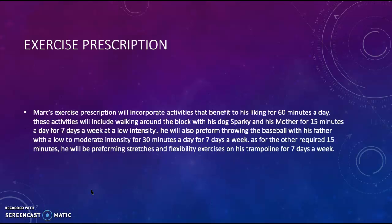For my exercise prescription to give to Mark, Mark's exercise prescription will incorporate activities that benefit his liking for 60 minutes a day. These activities will include walking around the block with his dog Sparky and his mother for 15 minutes a day, set for 7 days a week at a low intensity. He will also perform throwing the baseball with his father for a low to moderate intensity for 30 minutes a day for 7 days a week. As for the other required 15 minutes, he will be performing stretches and flexibility exercises on his trampoline for 7 days a week.